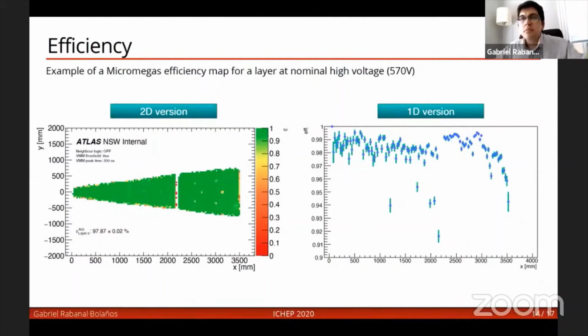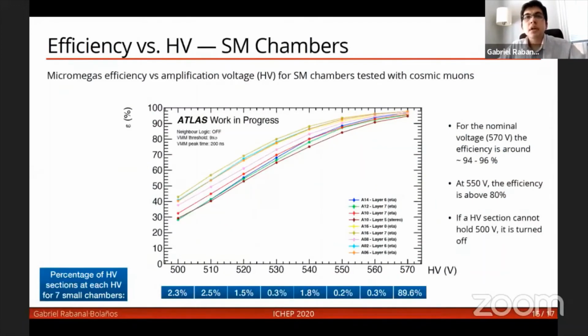Since this is just for one micromegas layer with good high voltage, we have to study how the efficiency changes when we have lower voltages, because we have sparking and we have to lower the high voltage. So we make high voltage studies, which is this. This is a plot of micromegas efficiency versus amplification voltage, high voltage, for small chambers tested with cosmic muons. We have many lines in this plot because these are the results of various layers that could all hold nominal high voltage without sparking. This allowed us to lower or raise the high voltage at will, and this gives us a sense of the dependence of the efficiency of a good layer as a function of high voltage.